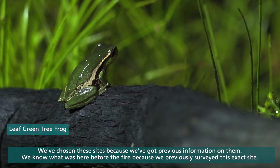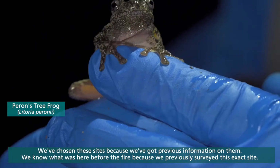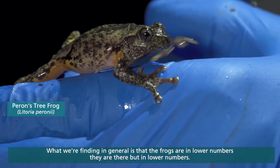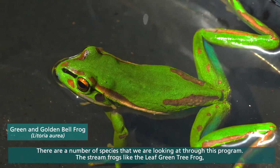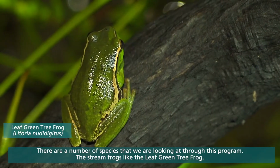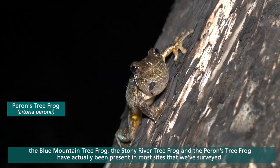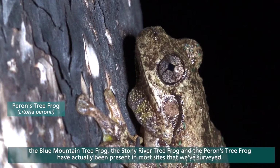We've chosen these sites because we've got previous information on them. We know what was here before the fires because we've previously surveyed this exact site. What we're finding in general is the frogs are in lower numbers. They are there, but in lower numbers. There are a number of species that we're looking at through this program. The stream frogs like the leaf green tree frog, the blue mountain tree frog, the stony river tree frog and the Perrins tree frog have actually been present in most sites that we've surveyed.